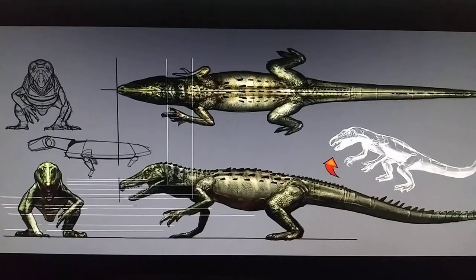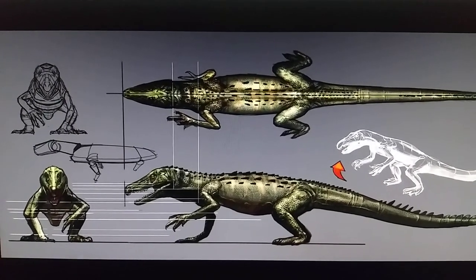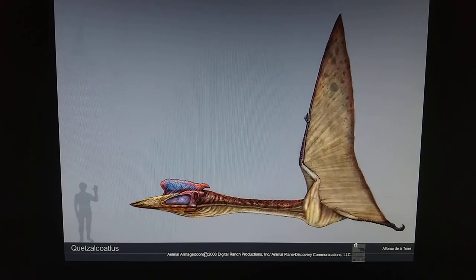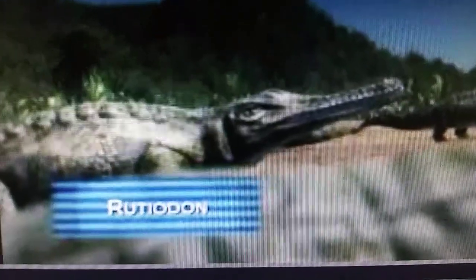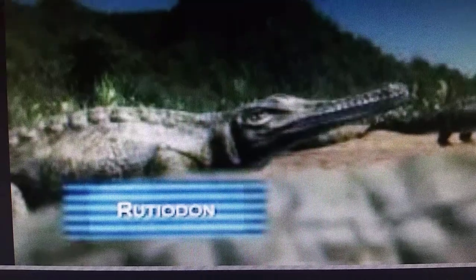And here we have Prehistoric, an early archosaur that did not live in the Permian, but only appeared in the Triassic. And Protoceratops. I could not find a screenshot of it, so yeah. Quetzalcoatlus. And Rhodiodon, an archosaur, not a relative of crocodiles, or crocodilians, to be exact. And up to the top is the shark species Cleptonomnia, or Cleptonina, if I'm pronouncing it correctly. And an ancestor of Otodontid.